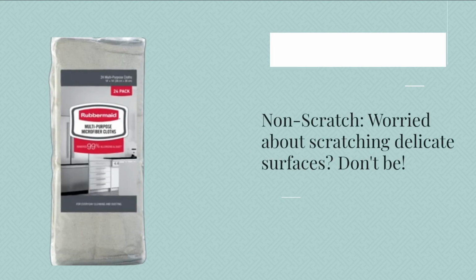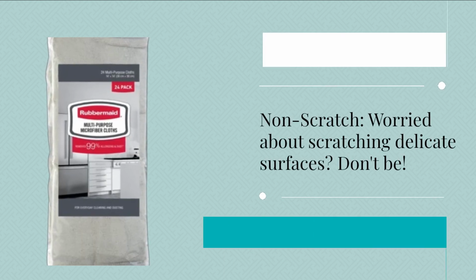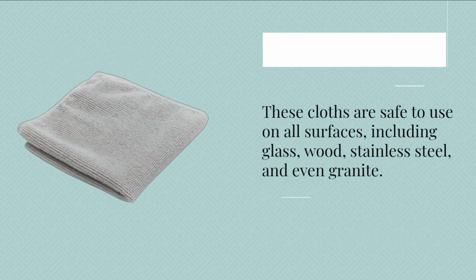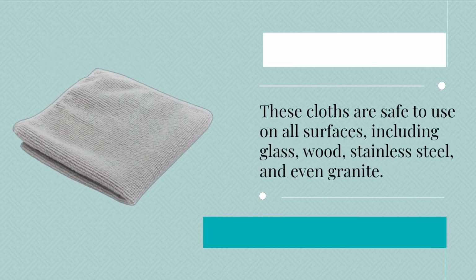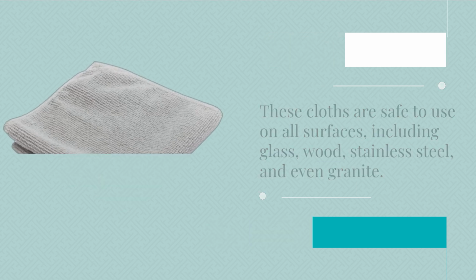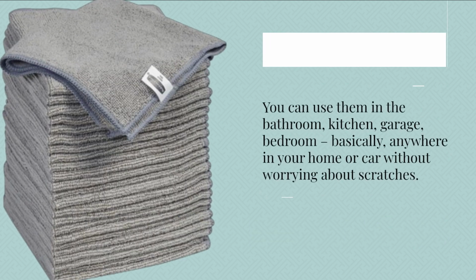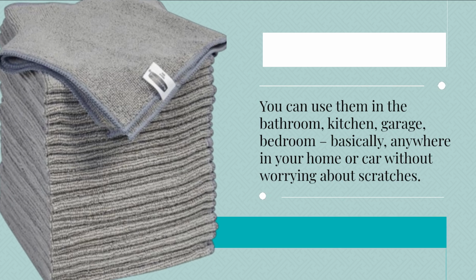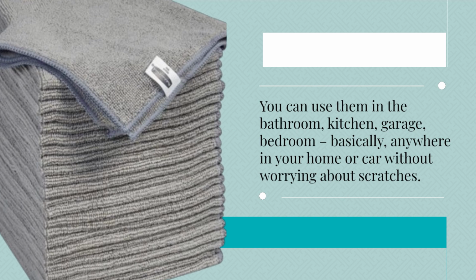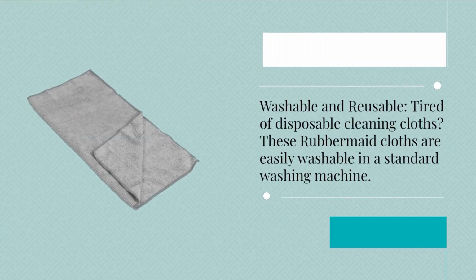Non-scratch. Worried about scratching delicate surfaces? Don't be. These cloths are safe to use on all surfaces, including glass, wood, stainless steel, and even granite. You can use them in the bathroom, kitchen, garage, bedroom, basically, anywhere in your home or car without worrying about scratches.